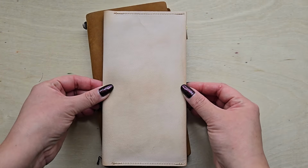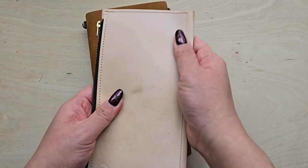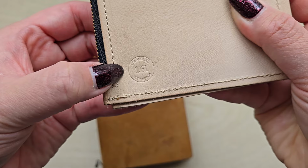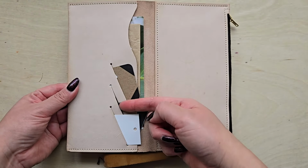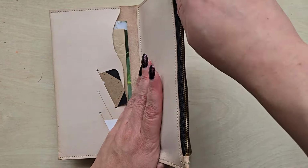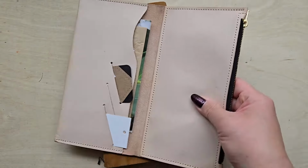All right, next up, this is the 1.61 Soft Goods Essential Traveler's Notebook Insert. It's made of this beautiful, very thin leather, and you can see the little logo insignia here. And I just think this thing is so great. It has three card pockets up front, a slip pocket that you can put pretty much anything in, and then a nice zippered pocket on the back or the front, wherever you want. And I usually just put ephemera and whatnot in there.